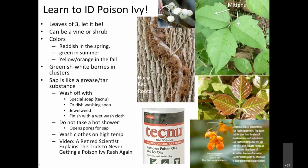And he shows this demonstration where he has this black substance that's very similar to poison ivy. It's a great video to really understand how poison ivy works and how to actually wash it off successfully. But the main thing is, don't ever take a hot shower after you touch poison ivy, because it opens up your pores and then it gets spread a lot.